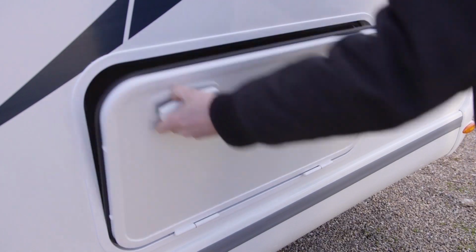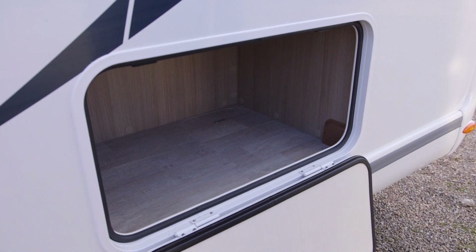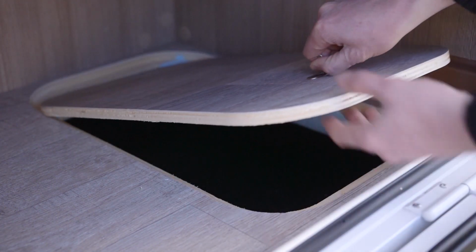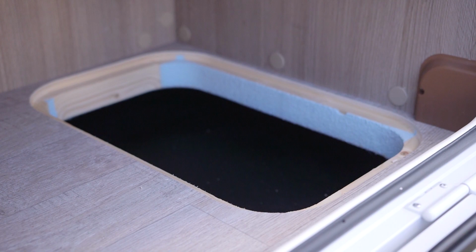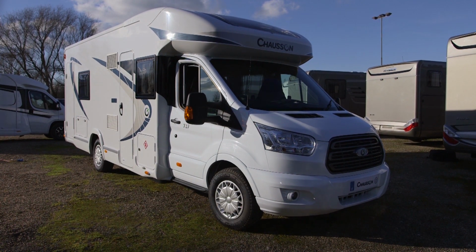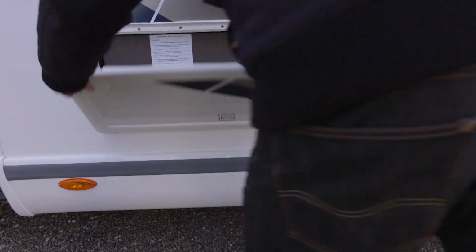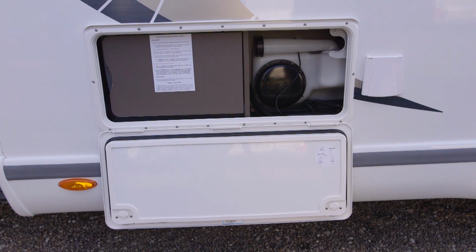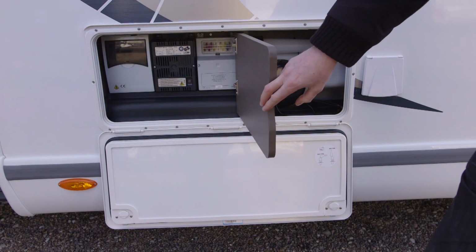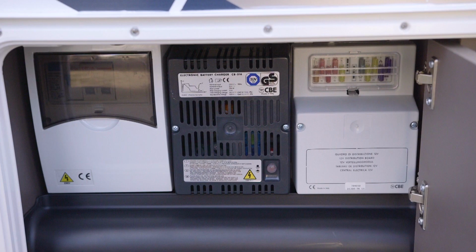Look at that massive locker on the rear there, plus another hatch next to it which offers underbed storage. And on the other side of the vehicle, you get a secret compartment, no less. Don't worry, it's not big enough for any stowaways you may encounter on the way back from the Channel ports. And further forward, you'll find a combined service point, the kind of thing you find on an expensive German motorhome. Here it puts the electrical equipment, including the MCU, next to the fresh water tank.